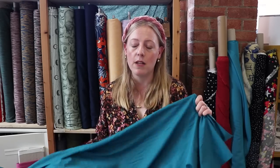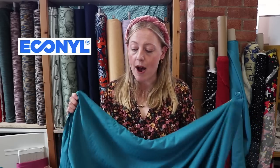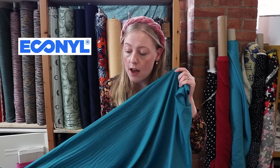At So Me Sunshine, we stock a lot of activewear and swimwear fabrics. With those types of fabrics, you're going to use a synthetic fabric most of the time, in particular nylon. So we have sourced some nylon fabric that is certified, called EcoNile. EcoNile has exactly the same characteristics as virgin nylon in terms of performance. So it's really strong, but it is manufactured in a more sustainable way because EcoNile is made from recycled products, things like fishing nets, so that's better.